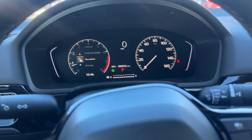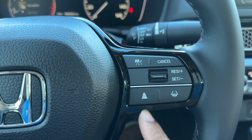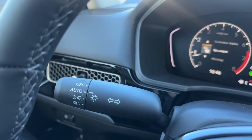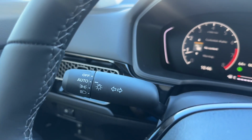The green little circle is going to let you know you have all your safety features on. On the right side of the steering wheel, you do have your cruise on and off, cancel, resume, set. This is to adjust your adaptive cruise control, lane keep assist as well. And then behind the left side, you do have your headlight switch. So you have auto, your parking light on, and this has auto high beams on and off.